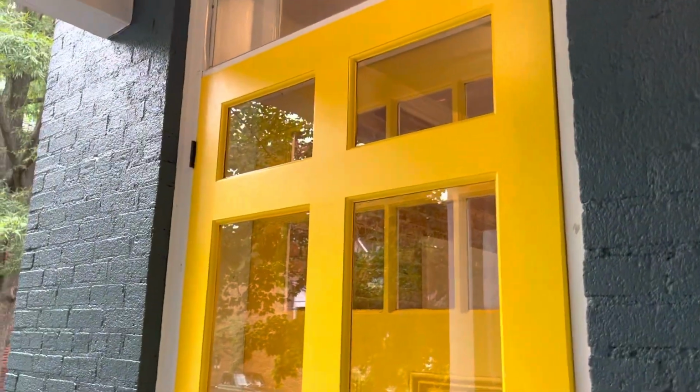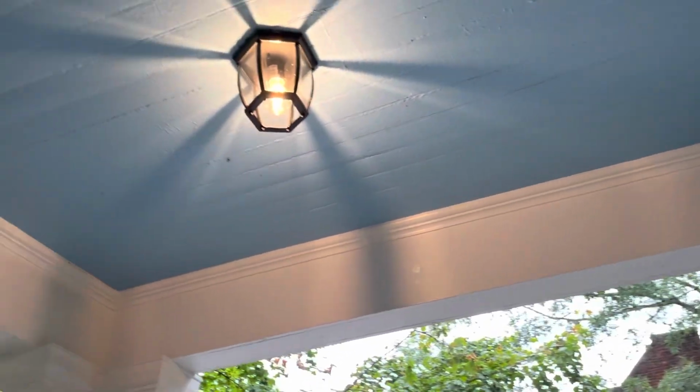I have the key. I'm going to take a moment and share with you things that I like and just things that I'm noticing out here. So I'm turning this around. I like the bright yellow door. I'm a bright yellow door person. Not everybody likes them, but there's a lot of bright yellow doors in Richmond.